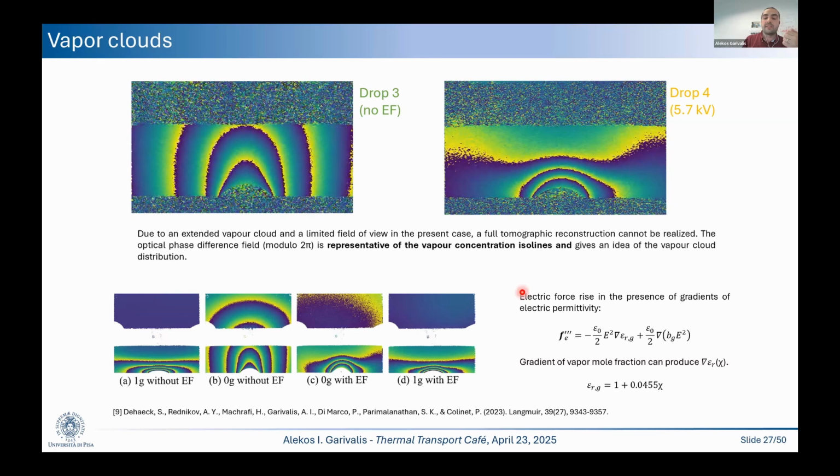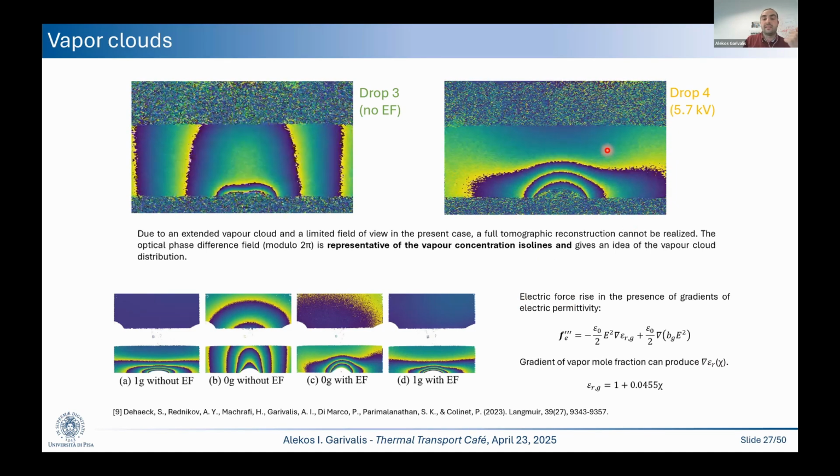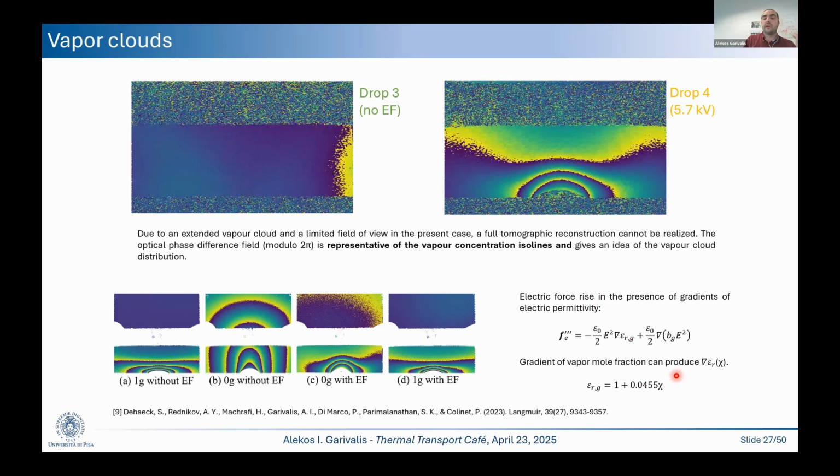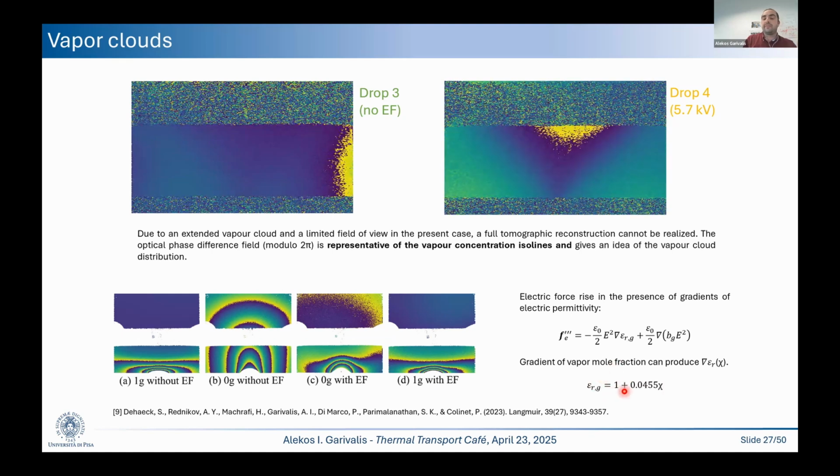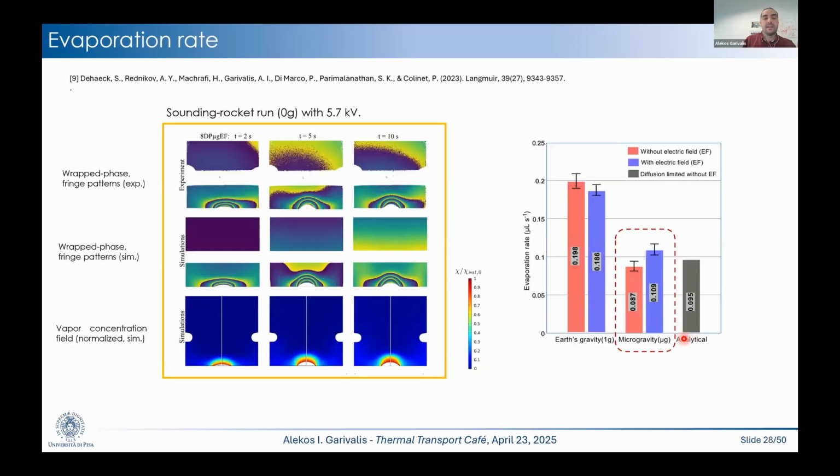And this happens because electric forces arise in the gas vapor phase due to the gradients of electric permittivity, which is not due to the temperature difference, but to the vapor concentration. So we have nitrogen and vapor, and since there is a gradient of HFE vapor, there is a gradient in electric permittivity, so we have some electric forces. In this publication, we were able to numerically simulate what we observed experimentally. So even if we were not able to reconstruct completely the mole fraction, we are pretty sure of the physics. And at the end of the story, the electric field acts as an enhancement factor. So it's kind of mimicking the gravity. So we have about 20% enhancement on the evaporation rate in these conditions.